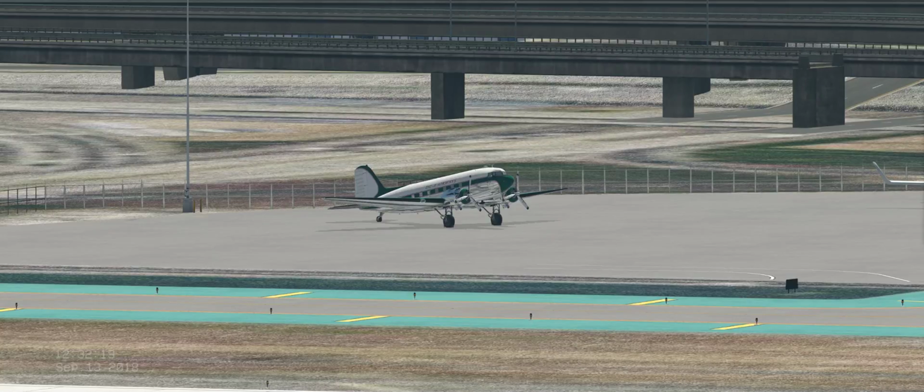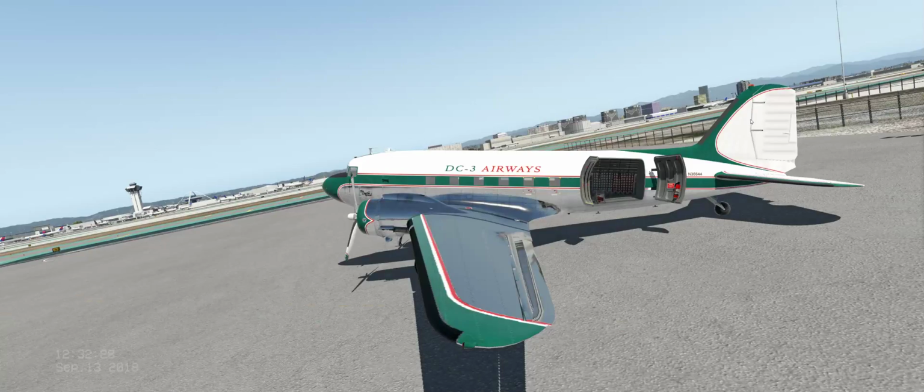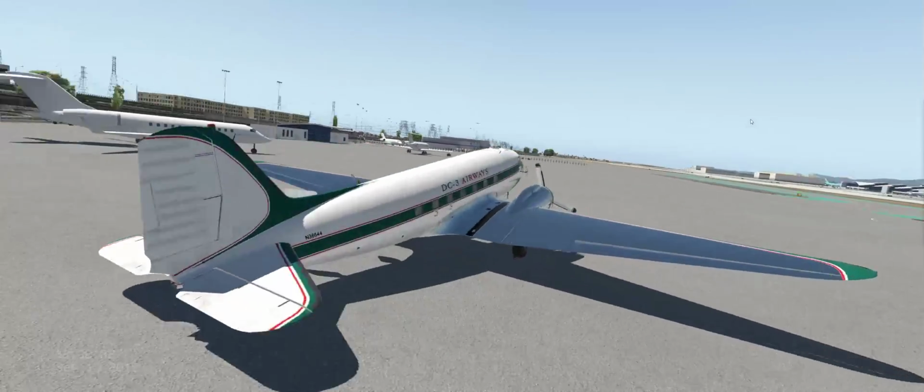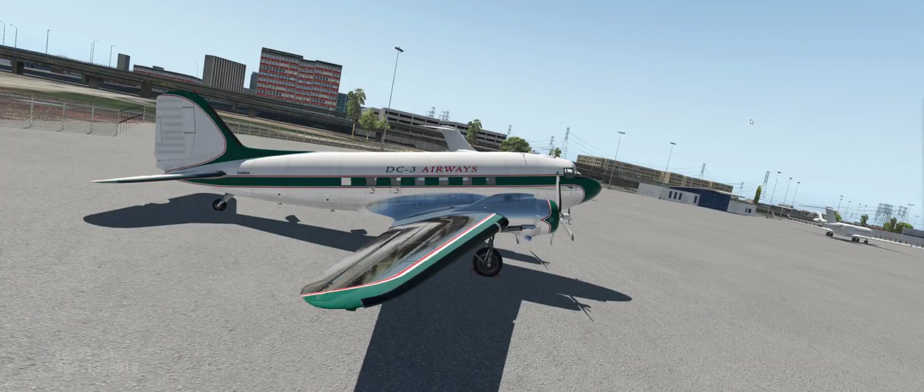Well, here we are, beautiful LAX. Not sure what terminal I'm at. I think it's... Let's take a look. I gotta look before I do a taxi for sure. Okay, with that said, Atlantic.